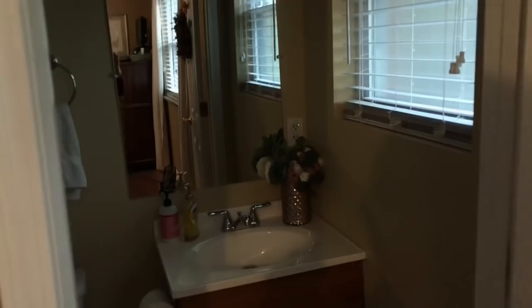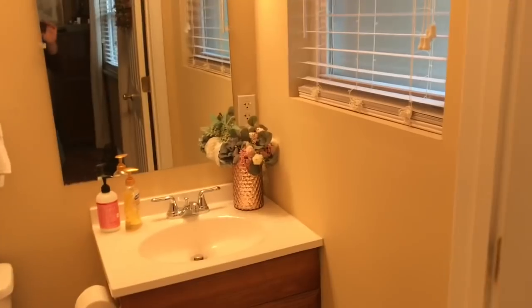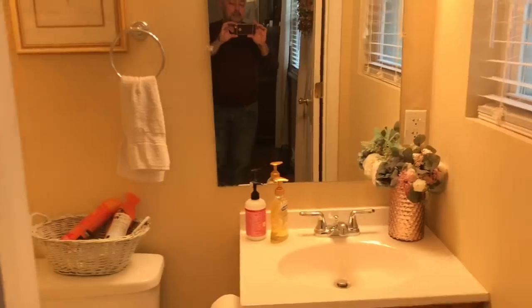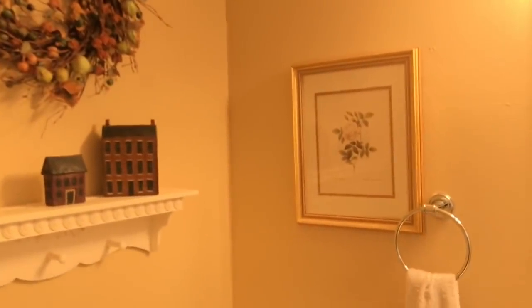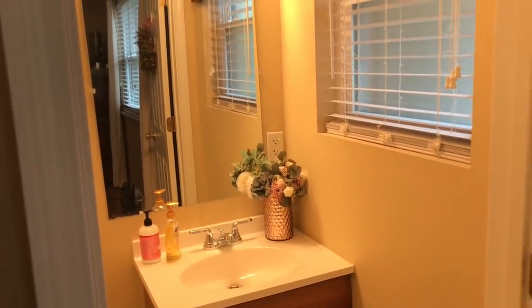This is our bathroom. Again, there is nothing special going on in here, okay? It is just basic, you know, sink, toilet. I have these little houses, and then this wreath, and this floral picture. So it's nice, it's comfortable, you know, it serves its purpose. I use it more often than Sean.